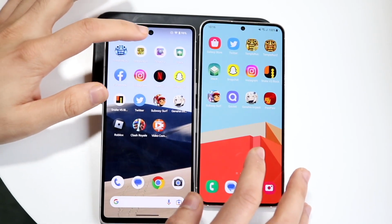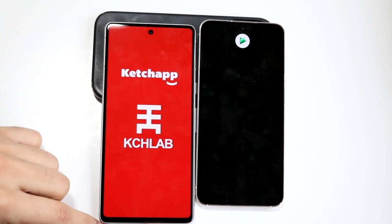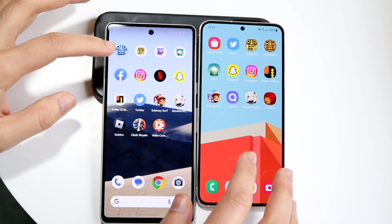Let's go ahead and get into Thank You. Though I do not have it here. Let's do Stack 3, 2, 1. And we're basically looking for the app opening speed. And again, the S23 was the faster one there.